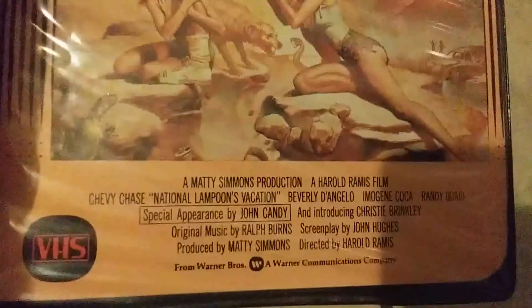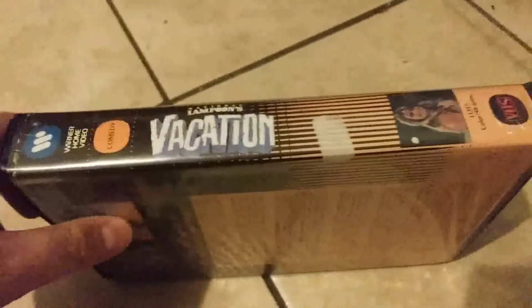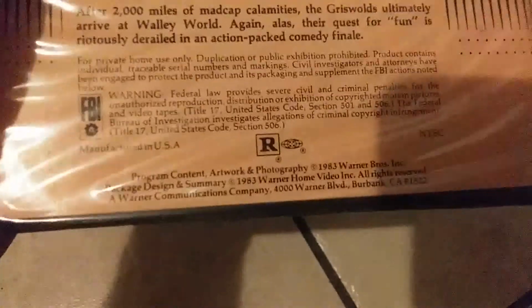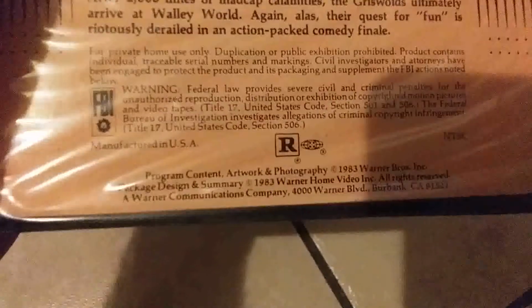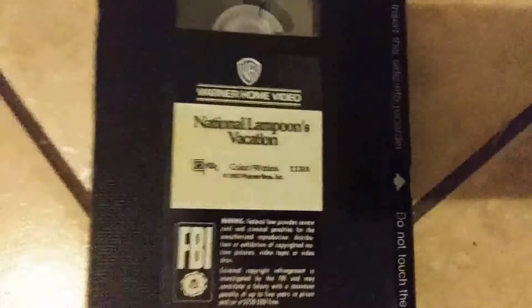This is National Lampoon's Vacation, first in the famous series, starring Chevy Chase, Beverly D'Angelo, Imogene Coca, and Randy Quaid in the film. It's kind of interesting. His most famous role is Cousin Eddie, and now he's a slightly more deranged version of Cousin Eddie, Randy Quaid, that is. If you looked at his Twitter account, you'd know what I mean. You'd also know what I mean if you see him in the news.